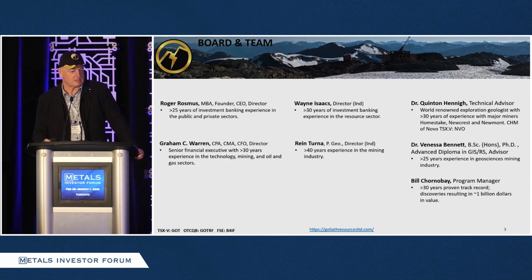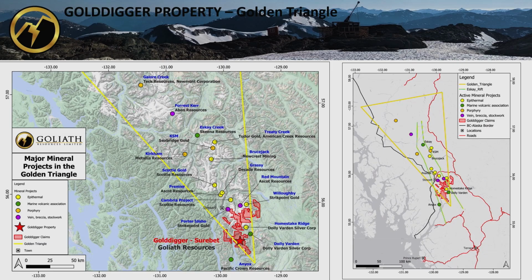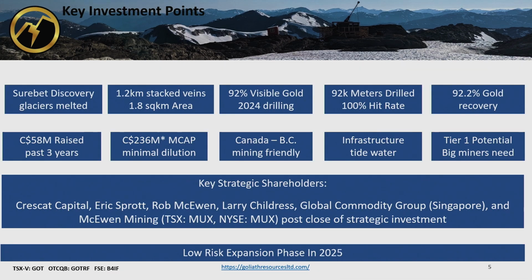What we had done is a series of channel cuts down this exposed mineralized vein for over 2 kilometers, and Quentin quickly understood the significance of the results. We're in the Golden Triangle as well, southeastern tip, with a lot of benefits there that I can get into. Essentially a world-class geological setting. As you can see, a lot of mines, a lot of deposits. We've got the right area code. First Nations are pro-business, pro-mining. So here are the highlights.